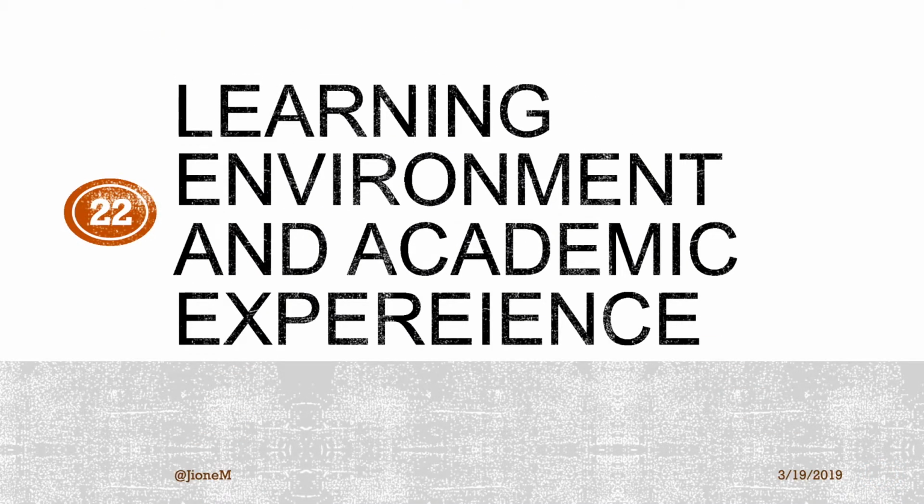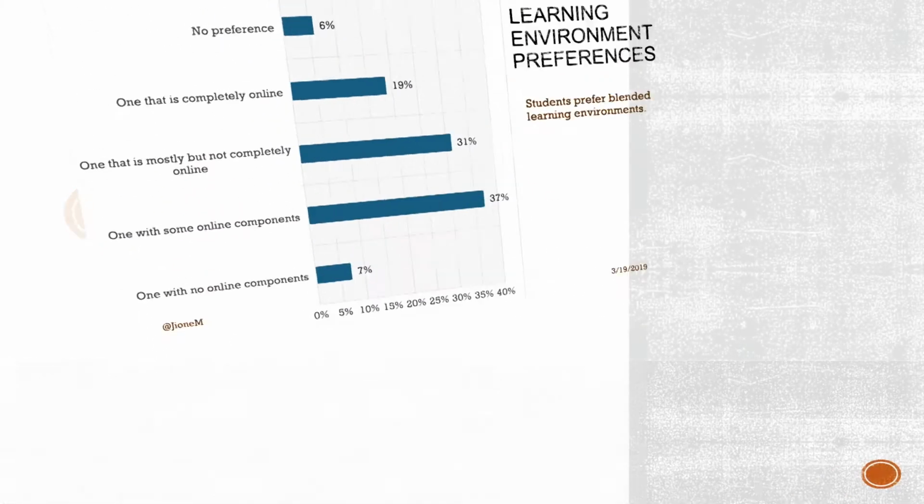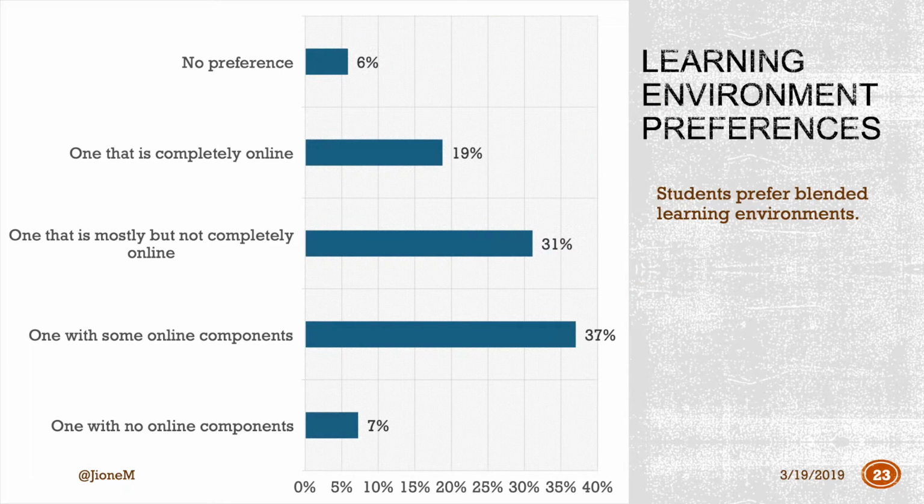The next thing we look at is learning environment and academic experience. What learning environments do our students prefer? So the options were: no preference, one that is completely online, one that is mostly but not completely online, one with some online components, and one with no online components. So you can see that students prefer a blended environment, one that has some online components, or mostly but not completely online.